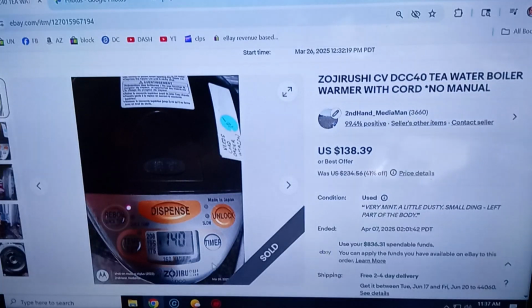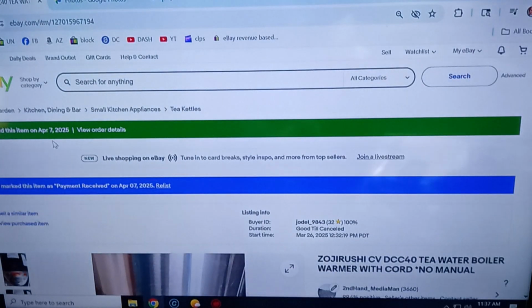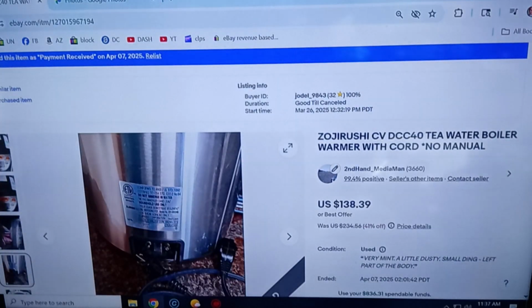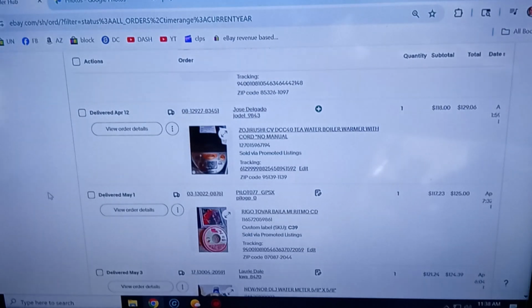This May 26th is when it got pictured, probably listed around then too. A couple weeks to sell, $140, right? So I was like, man, I was sitting on $100, and yeah, that happens.